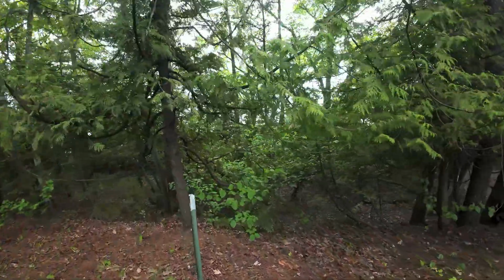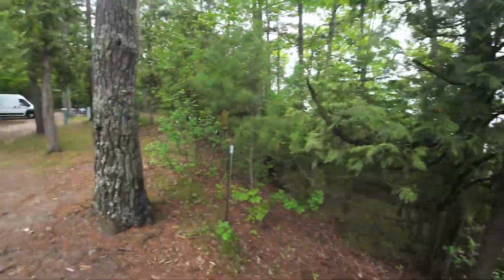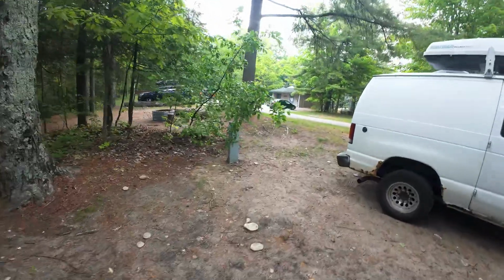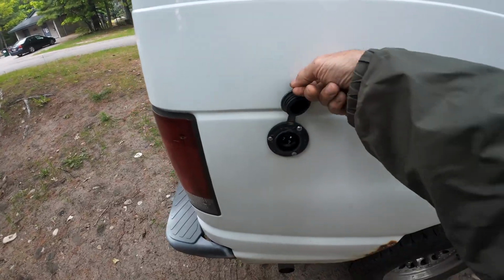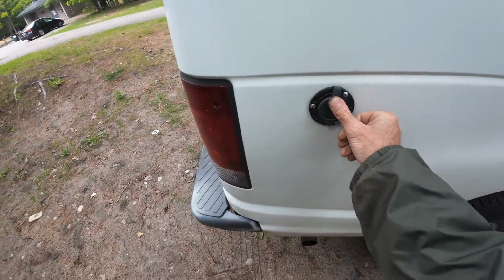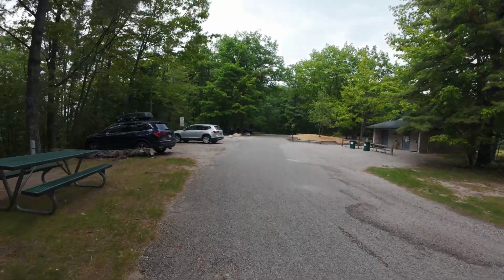Lake Michigan is right down there. I can hear it crashing. I'll take you for a walk over there here in just a little bit, down to the lake. Got a little fire pit, picnic table, and electric, so what the hell. I'm going to use my electric plug tonight. Make sure everything just powers off of their electric. Alright, got her plugged in. She hadn't seen electric in quite a while.